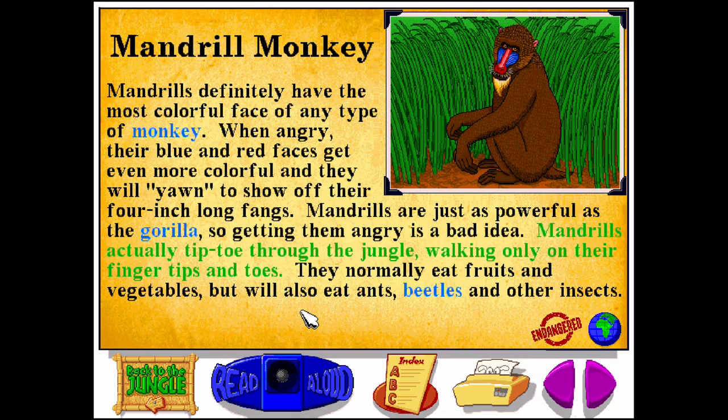Mandrills actually tiptoe through the jungle, walking only on their fingertips and toes. They normally eat fruits and vegetables, but will also eat ants, beetles, and other insects.